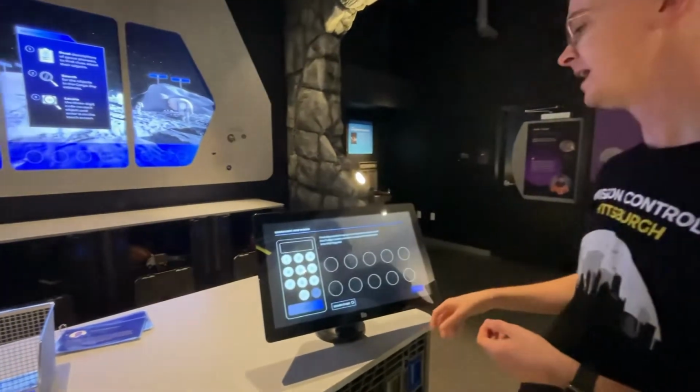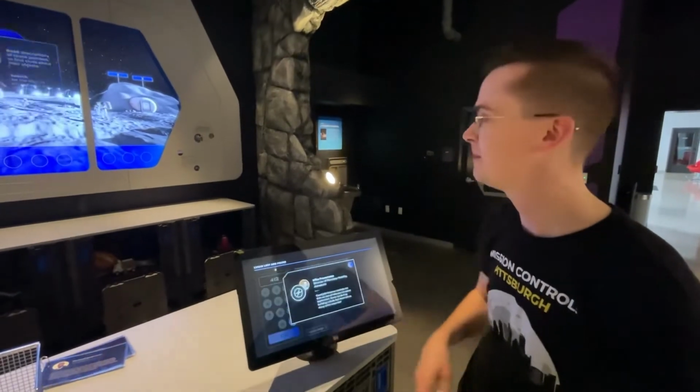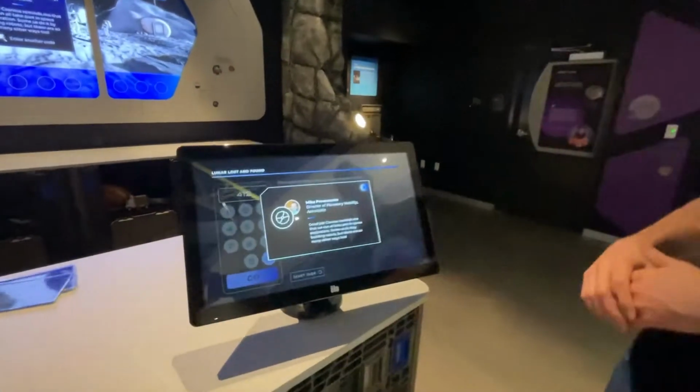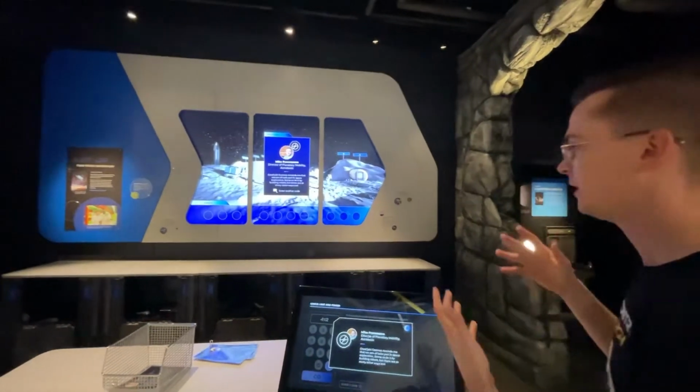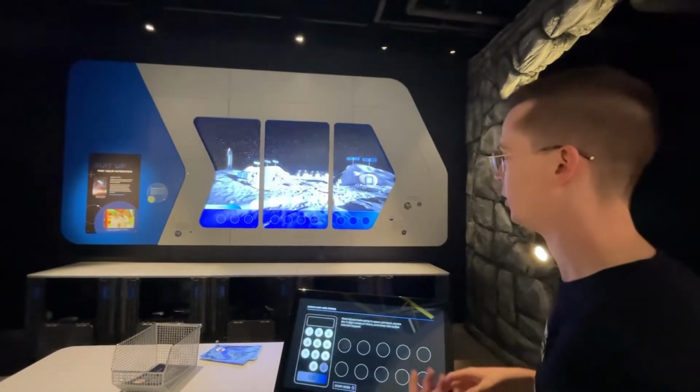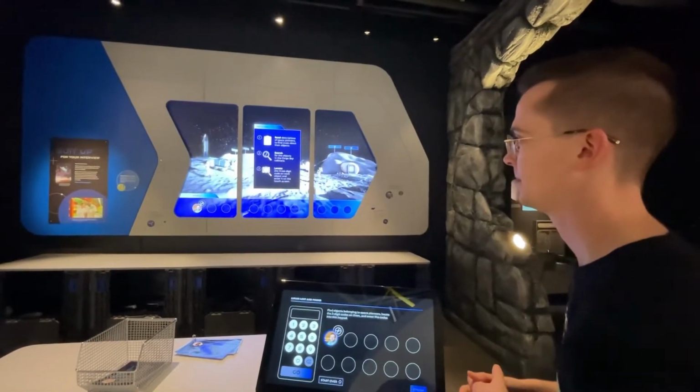And I know one of the codes, so I'm just going to put it in. We're going to put 412 in, and you can see that connects to Mike. Mike is the Director of Planetary Mobility here at Astrobotic, and we found the first member of our crew, the first person that we're searching for inside the cargo bay.